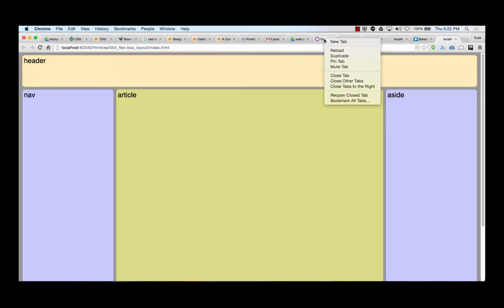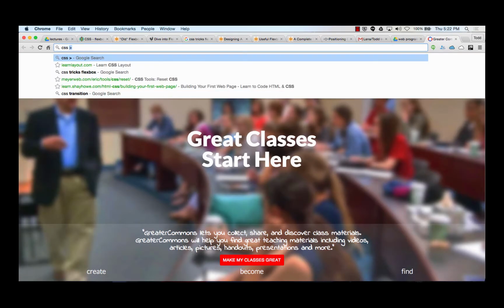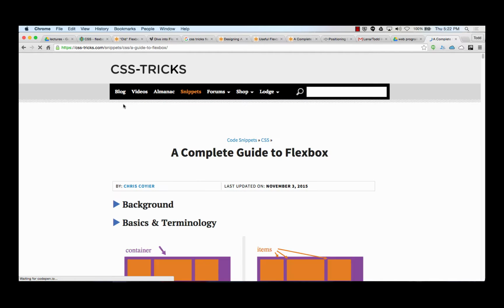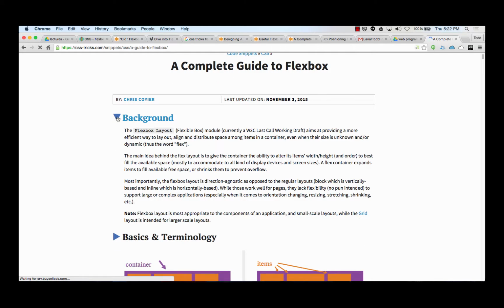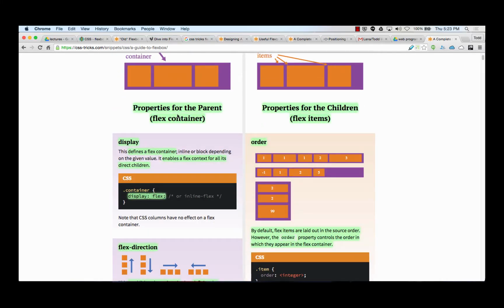So the thing that you want to know about Flexbox above all else is to just go to CSS Tricks, A Complete Guide to Flexbox. And then when you get here, the first thing you want to realize, where's my highlighting? There we go. The first thing you want to realize when you get here is here are the properties for the parent. Here are the properties for the children.